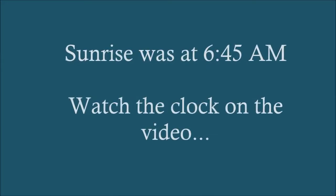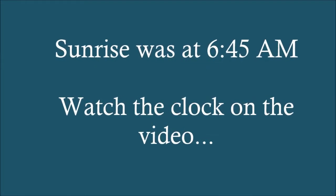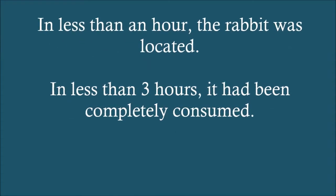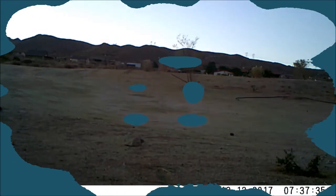Sunrise was at 6:45 a.m. Watch the clock on the video. In less than an hour, the rabbit was located. In less than 3 hours, it had been completely consumed.